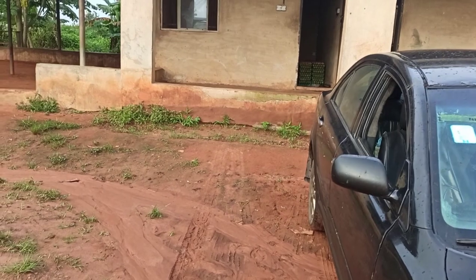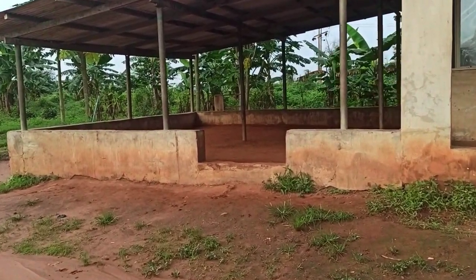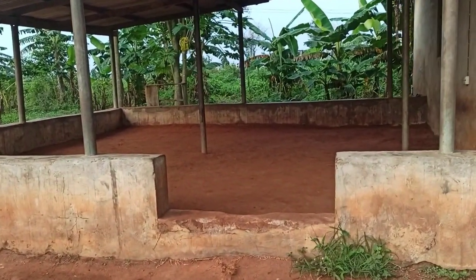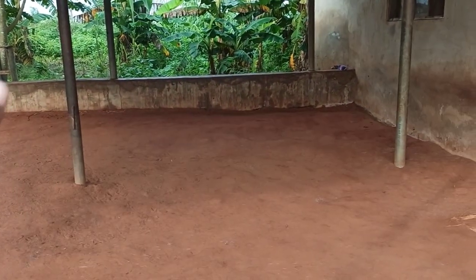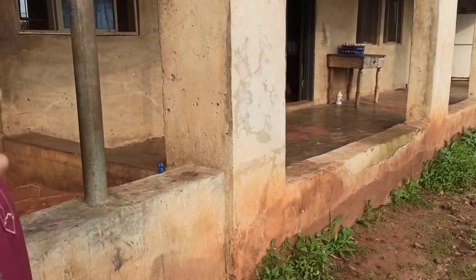Say hello, tour guide. Okay, so this is the office area. This is where people come to buy eggs. What's the name of this poultry, please? Iron Layer Farms. It's located in Ojobolu, right? Yes. When people want to buy eggs, this is where they gather the eggs. It's quite comfortable. And this is where the offices are.